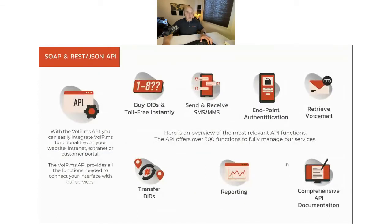We also have an API. This API can be leveraged to build up, namely, your SMS and MMS services, and or your web interface. So if you want to, we have combined capabilities that you can use with Vodia and or the API.